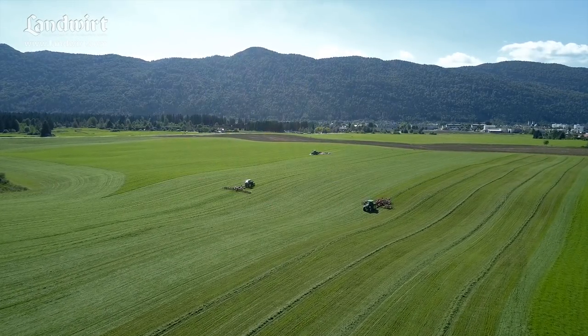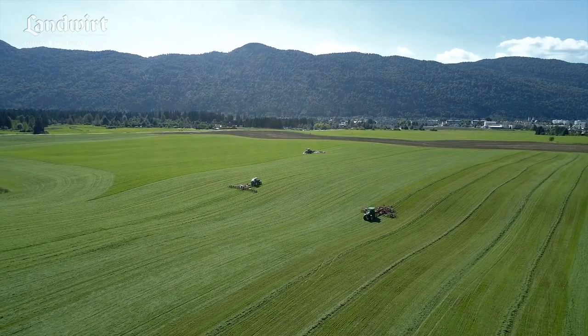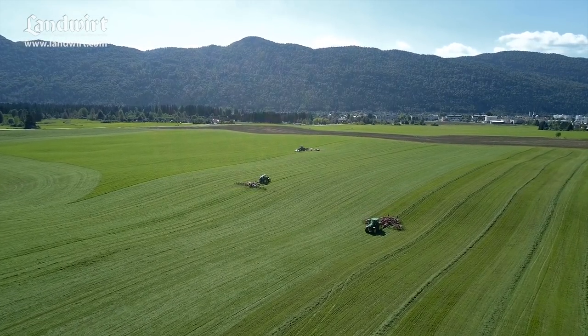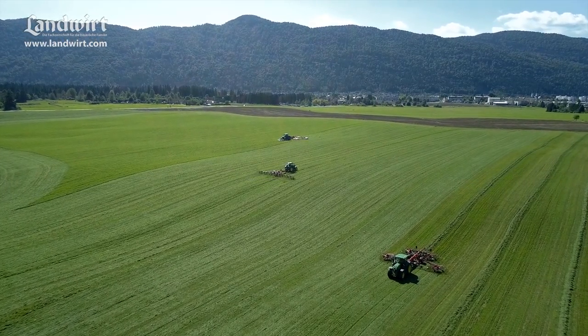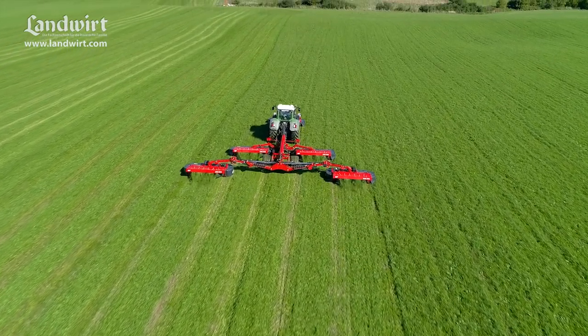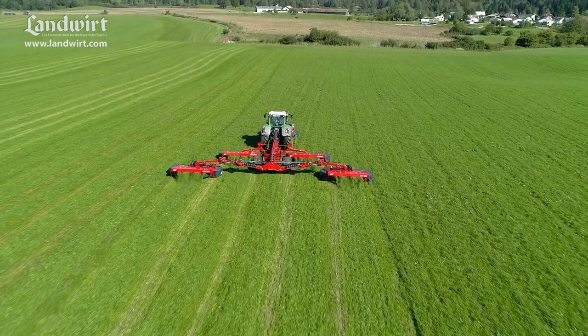Contractors and large farmers require more and more capacity. This is the only way to exploit short periods of good weather for feed harvesting as much as possible. However, there are few manufacturers in the Royal class of more than 12 meters of working width.